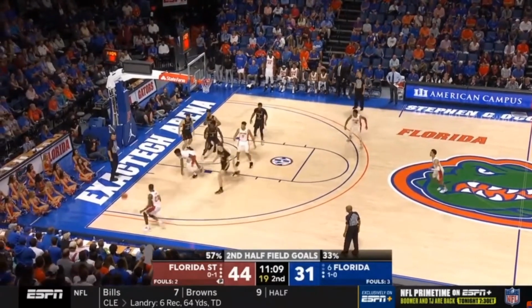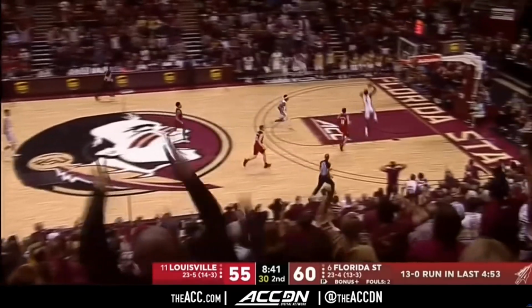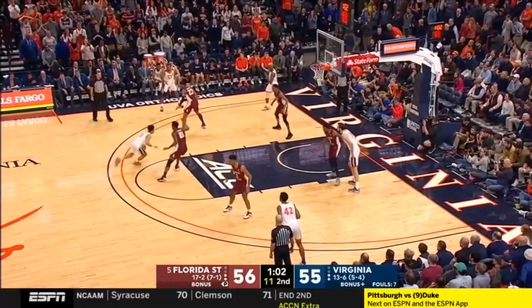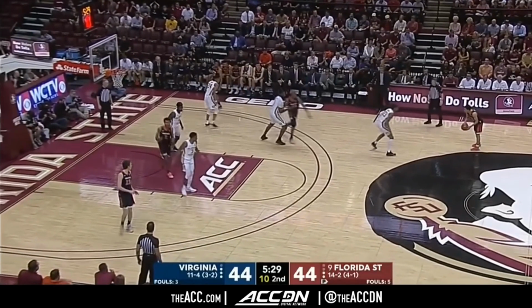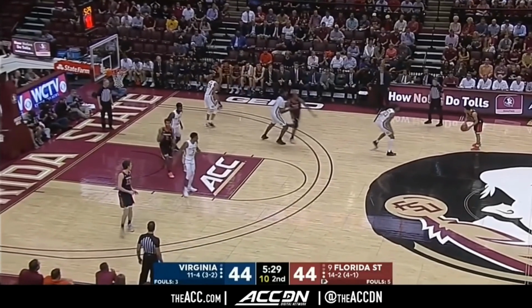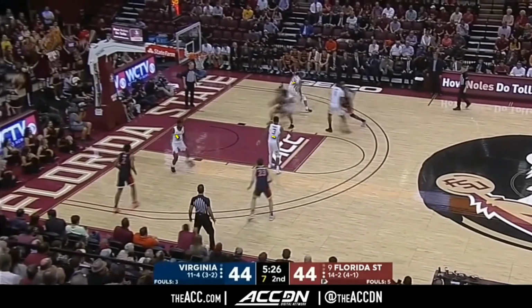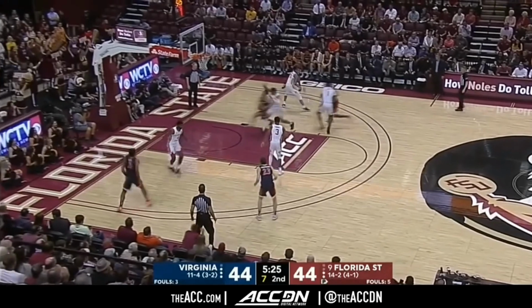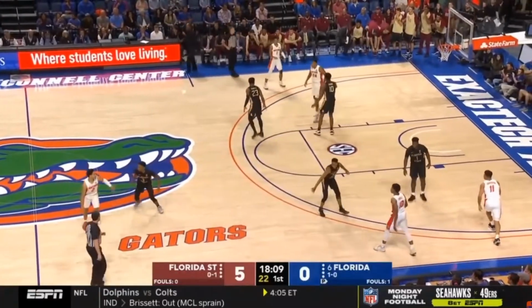Naturally, when you cut off passing lanes, it can lead to steals and transition opportunities. But it can leave defenders on an island and make it difficult to get help off ball. Here Virginia's quick point guard, Kihei Clark, is isolated on MJ Walker. Since the other defenders are so concerned with denying off ball, Walker gets little help and Clark is able to get to the basket.